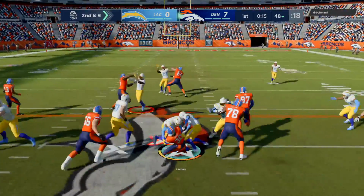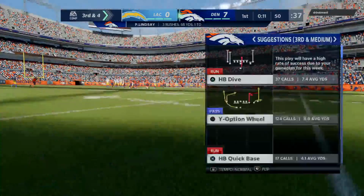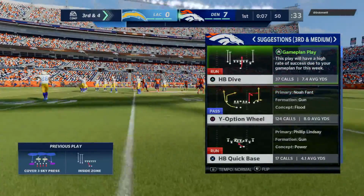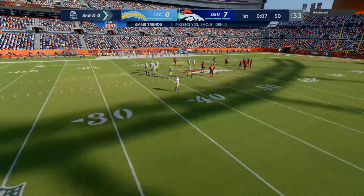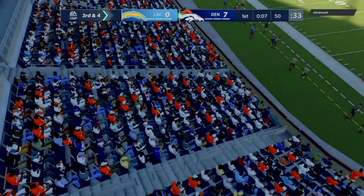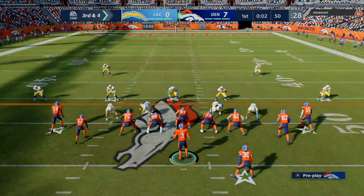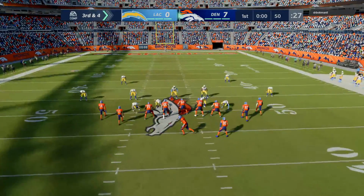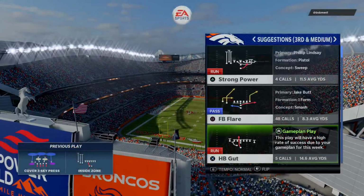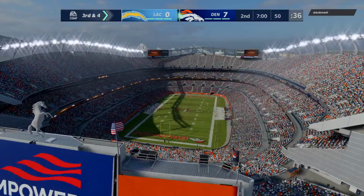On second down now, it's Lindsey, and he'll be brought down right at midfield after a gain of only a couple. The tackle by Derwin James. A gain of 2 on the play. Brings up 3rd and 4. After one, 7-0 on EA Sports. Score, Broncos 7, Chargers nothing.